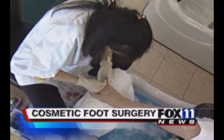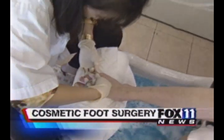Exactly. Shameful is a good word. From the time she was 8, never wore sandals, never went barefoot. It was really an embarrassment for me.